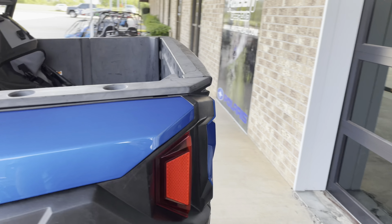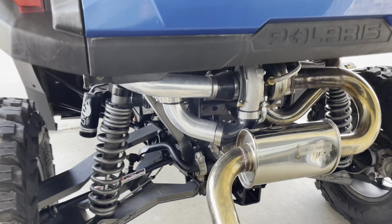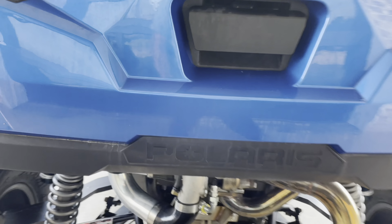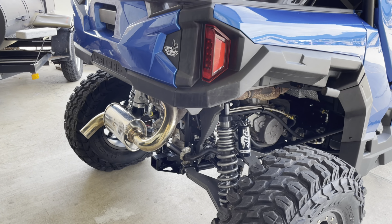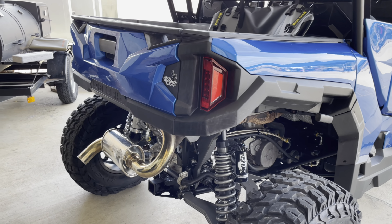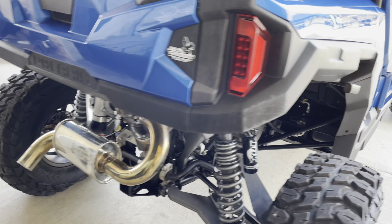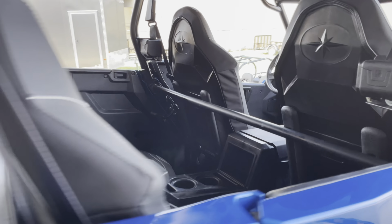We come around to the back here, and this is the big surprise here. That's right. Brand new Force Turbos kit on this 1000cc engine. This girl moves now. Come on, let's fire it up. Enough of me talking about it.